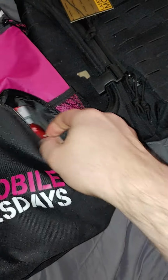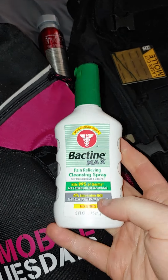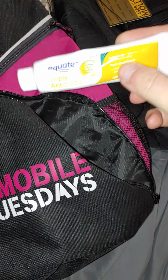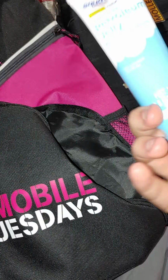So, put your deodorant in there. This is always a must-have. Antiseptic spray. Apparently, I have scissors in there. And you've got antibiotic ointment, which you always have to have for first aid. And then petroleum jelly, in case you get a burn or cut, to protect it. And you could literally fit tons of stuff in a little backpack, too.